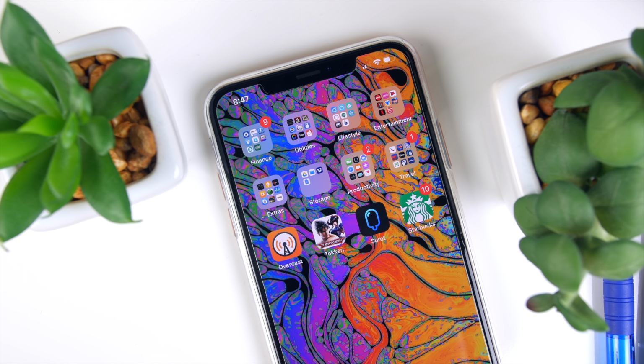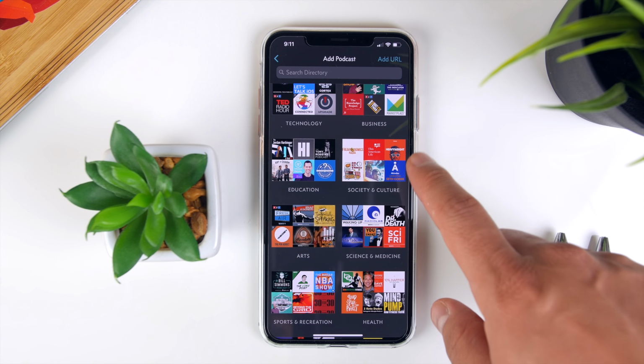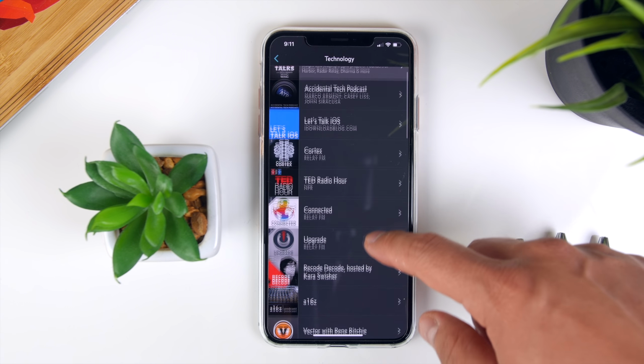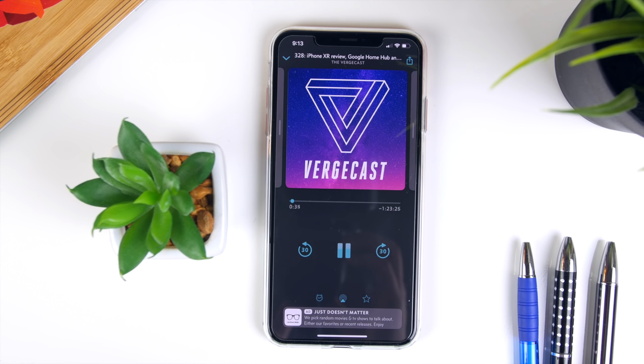Okay, last up, one of the apps I've been using a ton lately, and that's Overcast. Overcast is a free podcast app that gives you access to a ton of the most popular podcasts out there today. And full transparency, I wasn't into podcasts before, but someone recommended that I check out this app, as well as some podcasts that he listens to, and dude, it's been non-stop ever since.